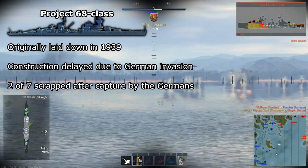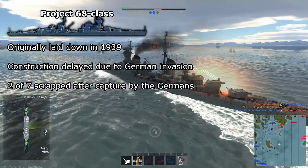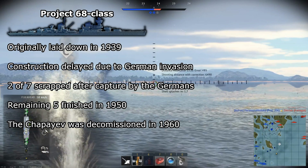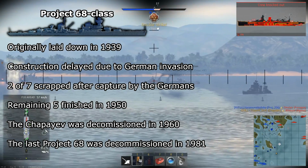Interestingly, one of these scrap ships was originally named Sverdlov, not to be confused with the Sverdlov I'm covering today. In 1950, the other 5 ships of the class were finished and commissioned by the Russian Navy. The Chapayev itself was decommissioned in 1960, with the last of the ships being decommissioned in 1981.